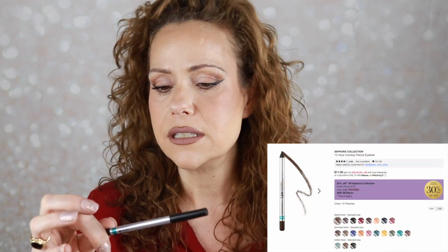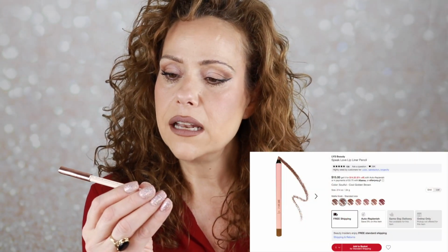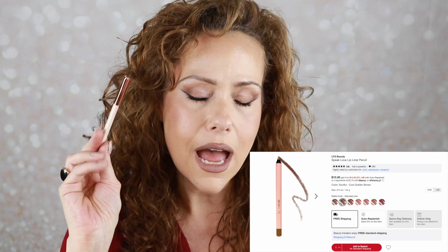The pencil liner that I chose to highlight is this one from Sephora collection. This is the 12-hour colorful crayon. I have mine in the shade Black Lace. It is inky, it is easy to apply. The lip liner, I chose my LYS Speak Love Smooth Glide Lip Pencil, and I have to admit, I am a drugstore lip pencil kind of girl, but LYS does it well. I just adore their packaging, the triangle. It's like the old school pencil sharpener that you can be really precise with.